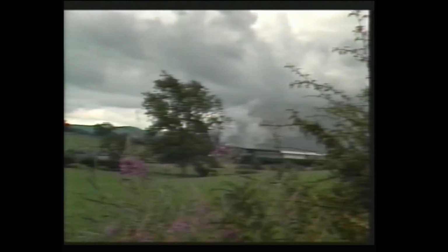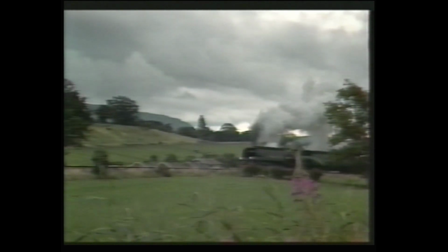Later in the day and in fast fading light, City of Wells hastens its way north, crossing over the A66 Appleby bypass.